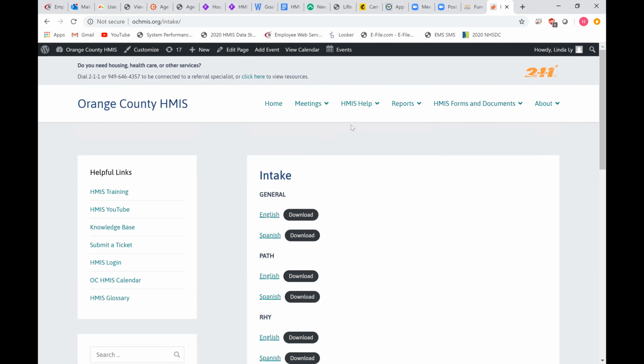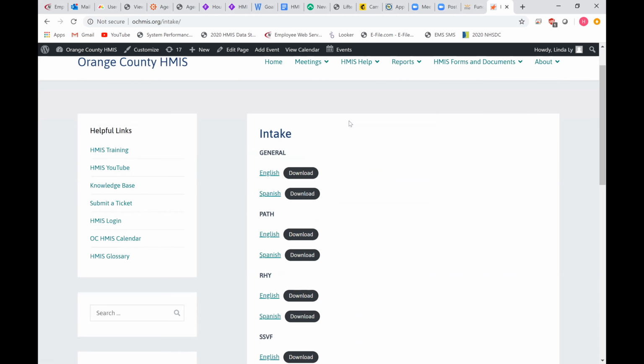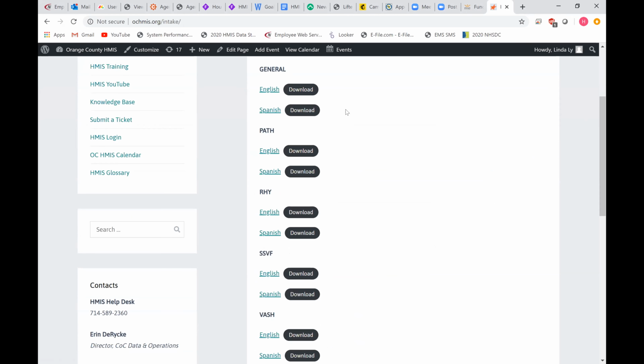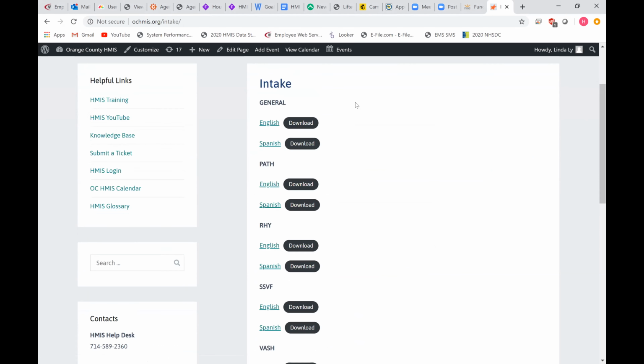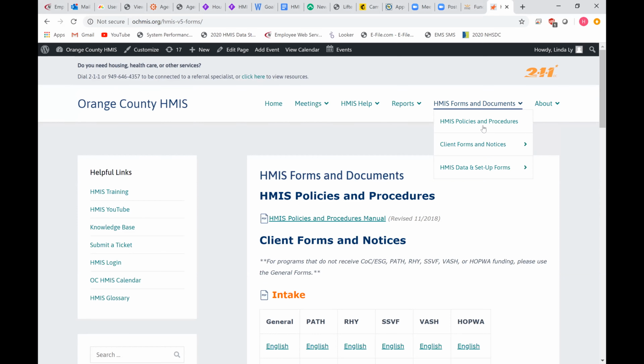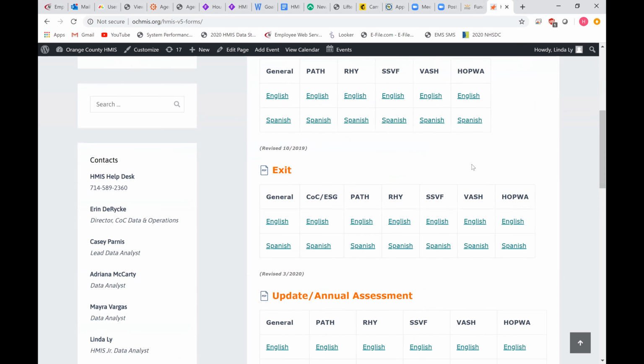It would give you a list of all the intake forms by different funding sources. And then you will have the option to either view the file or directly download it to your computer. We also kept the old format just for anyone who prefers this layout instead.